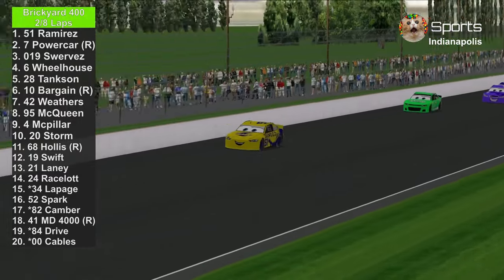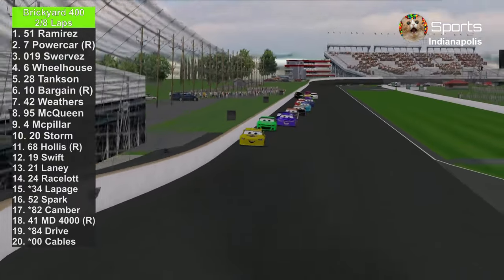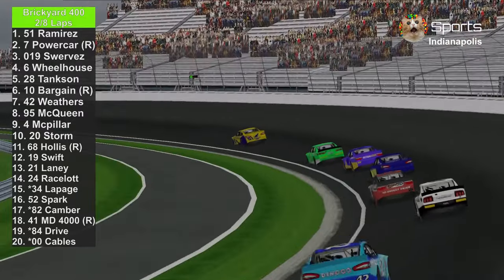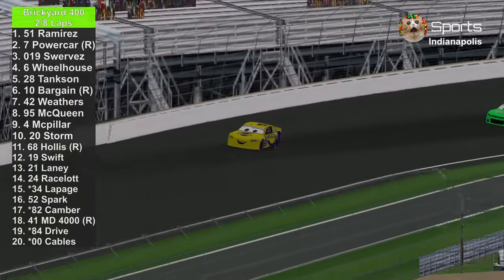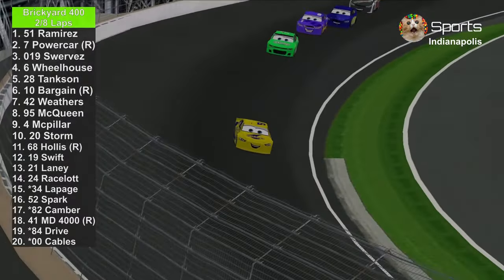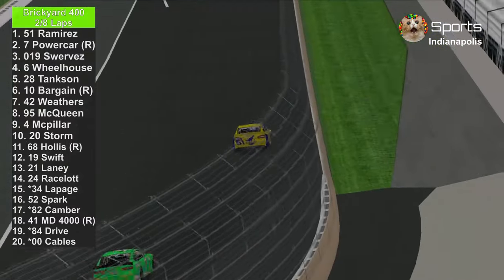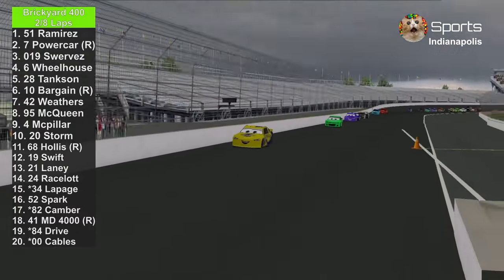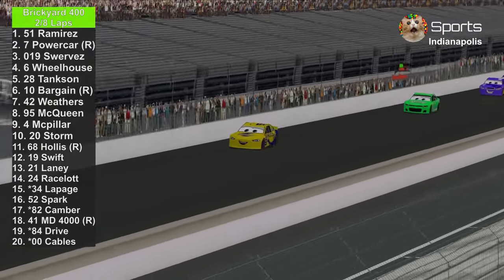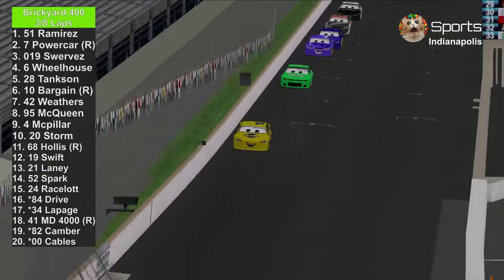Cruz Ramirez has taken the lead against Brandon Powercar, as you've seen earlier while I was talking about the safer barrier problem with Indianapolis Motor Speedway. Well, technically it's not a problem, it's just Indianapolis refusing to put safer barriers on the straightaways because they might think that a horrific wreck might happen on the front stretch. Cruz Ramirez leads lap 2.